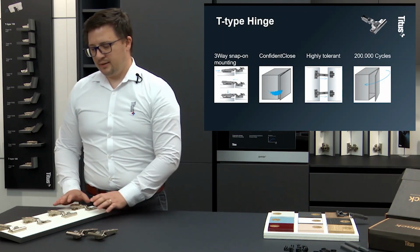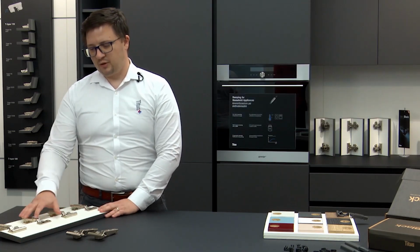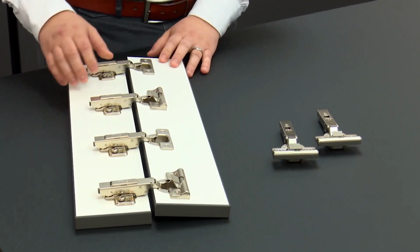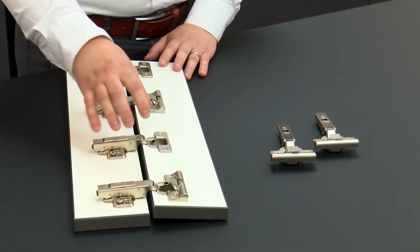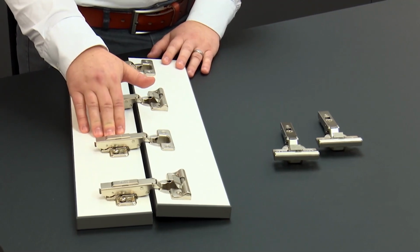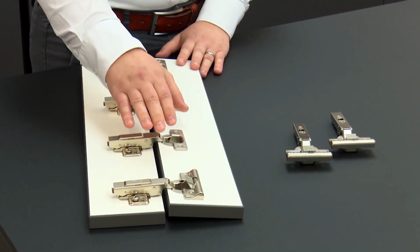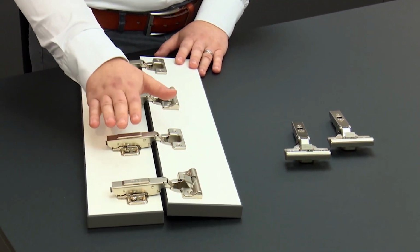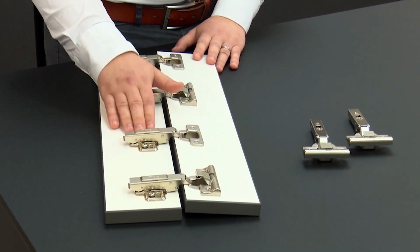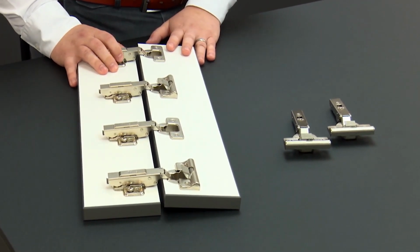Another thing that I must point out here is the highly tolerant feature of the T-type hinge, which benefits us if there is some mis-drilling, on the hinge cup or on the base plate. So it doesn't really matter if there is some slight mis-drilling there. You will still be able to clip the hinge onto its mounting plate, and the performance will not be affected at all.